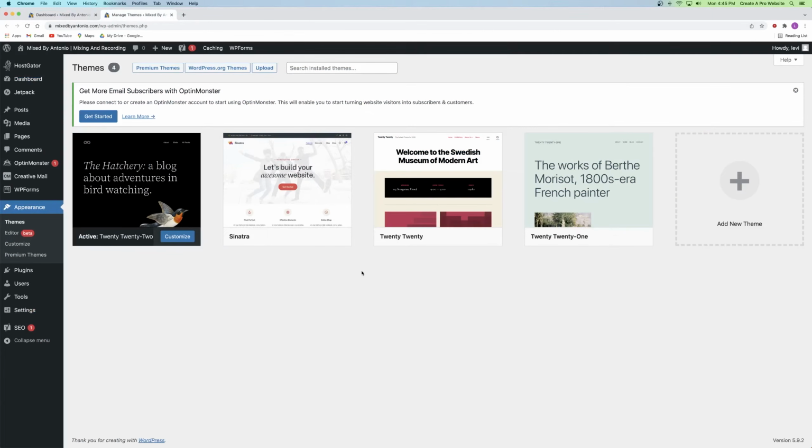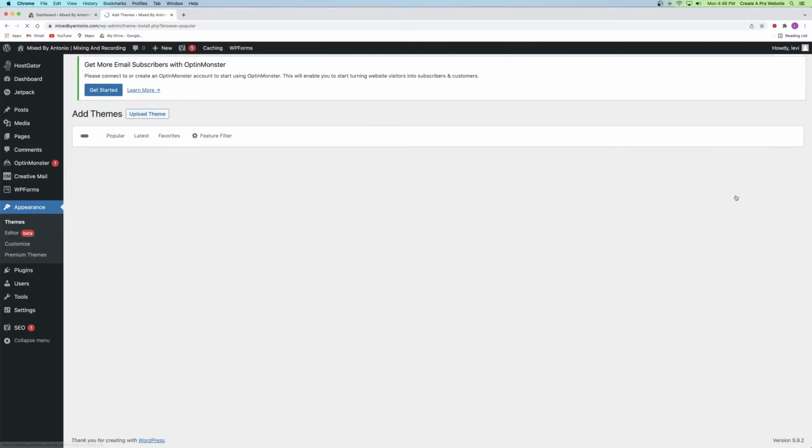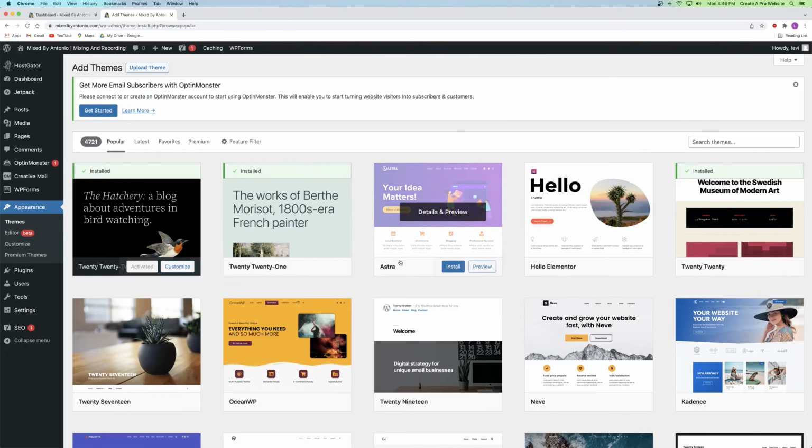All right, so this is the themes page. From here, we're going to go over here and click on add a new theme. And that new theme is going to be called Astra. Now, for me, it shows up right here on the front because Astra is very well known and lots of people use it, including myself.